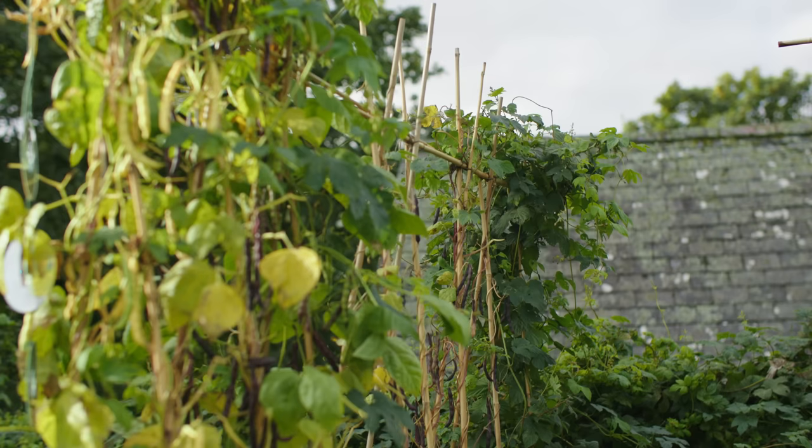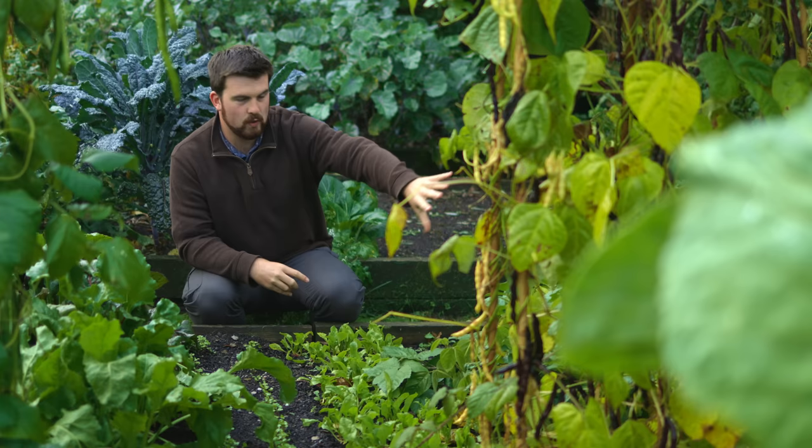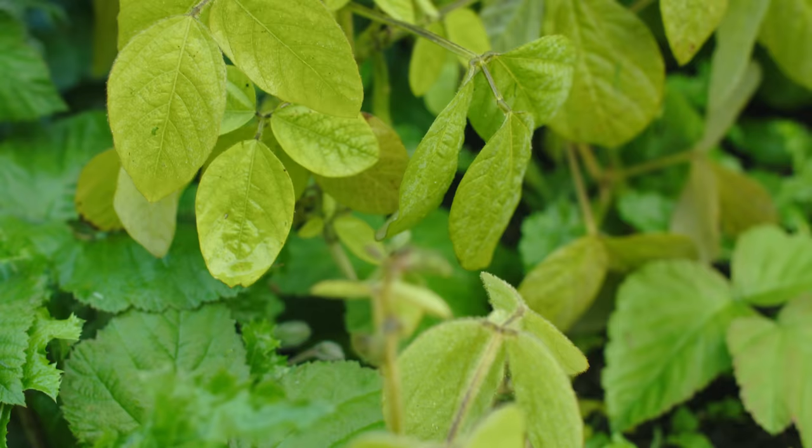This is an interesting bed because I've kind of forgotten about it, and it's a big prime bed. Partly it's because we've got a load of climbing berries that have started to take over soybeans, which I've never grown before, and I put them in really late. But we might just get something. I'm feeling the pods and I can feel the beans inside. That would be something interesting if it does work.